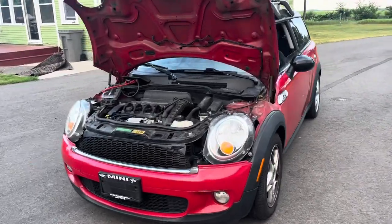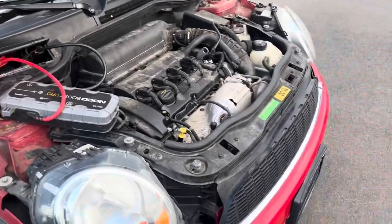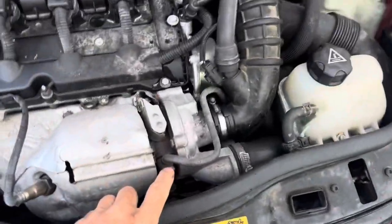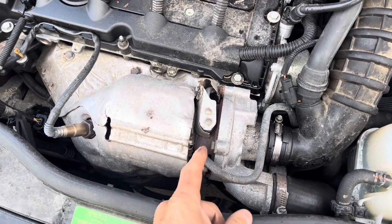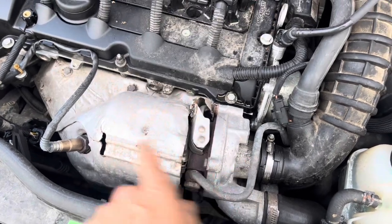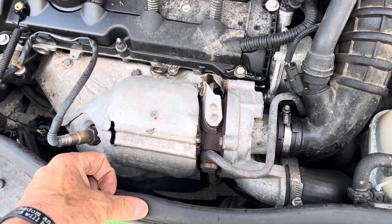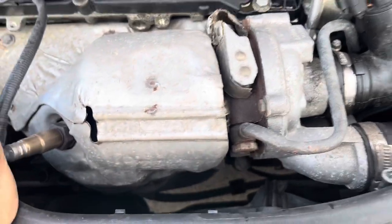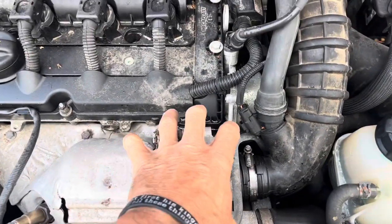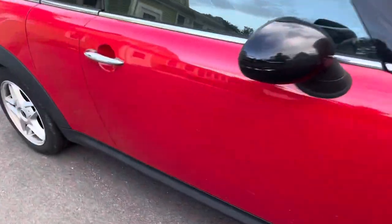All right, got the trailer put away. I had to bring a jump pack. This thing sat for a year, and apparently turbos have an oil system, and there's a seal in there to keep the oil out of the compressed air portion, I guess. But yeah, that's what's wrong with it, the turbo right here. But I think you gotta take the front of the car off to get to it. She's in great shape. Look at that thing.